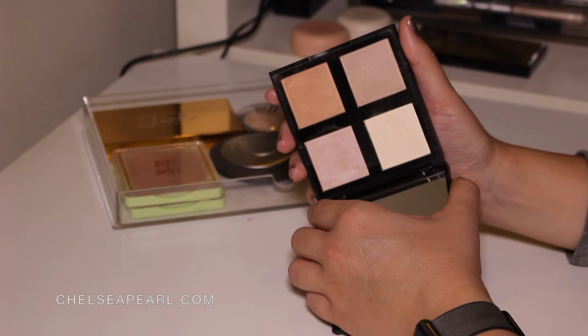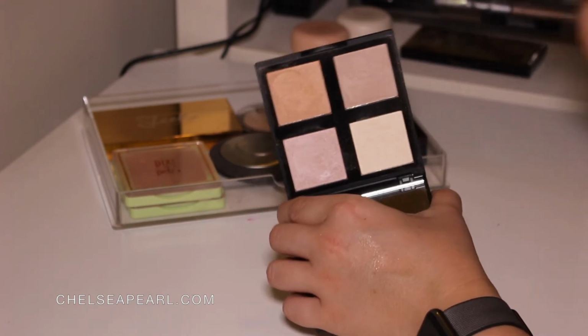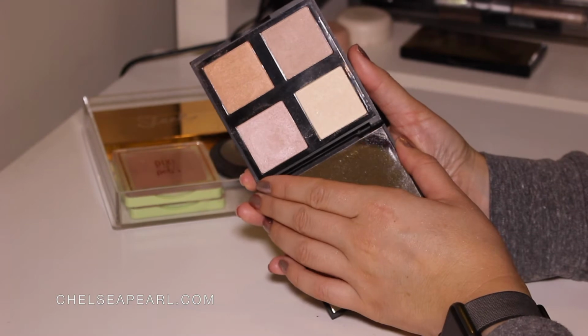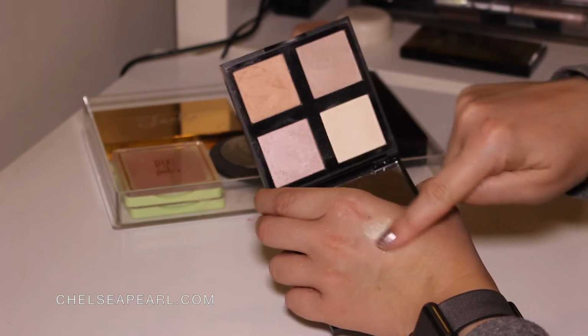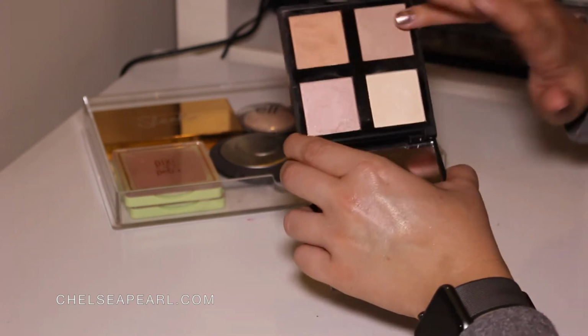but I couldn't really figure out if these are more like the Hourglass Ambient powders where you can use them for setting. It's definitely significantly more glittery. So I just wasn't sure. I ended up putting it back in my highlight drawer. So this product is just currently on the chopping block for me because I just haven't been reaching for it. The one shade I would use from this palette is this kind of white champagne. I mean, they're just so incredibly smooth.